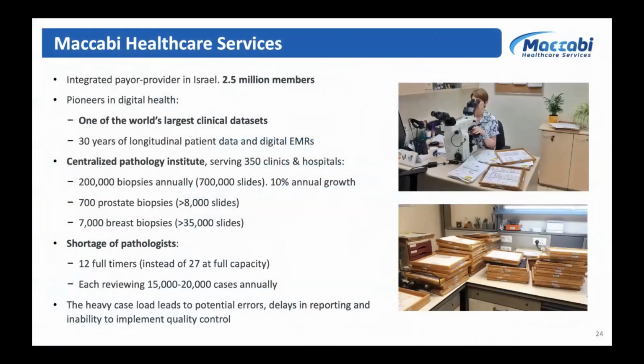Thank you, Stuart. And hello, I'm Judith Sandbank, Head of Pathology at the Megalab, Maccabi Healthcare Services. I'll let you know Maccabi a little bit. Maccabi is an integrated payer provider in Israel, taking care of nearly 2.5 million members. It has one of the world's largest digital data sets of nearly 30 years. It has a central pathology institute receiving over 200,000 histology cases and over 200,000 cytology cases annually.